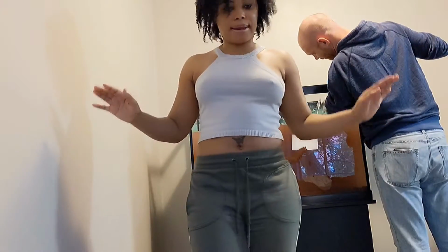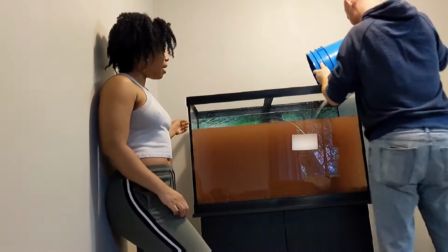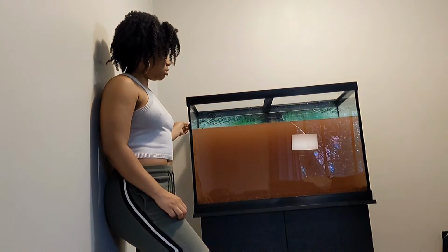Okay, so I lost count where we're at, guys, but it looks like we need at least 3 to 4 more buckets to finish it off.